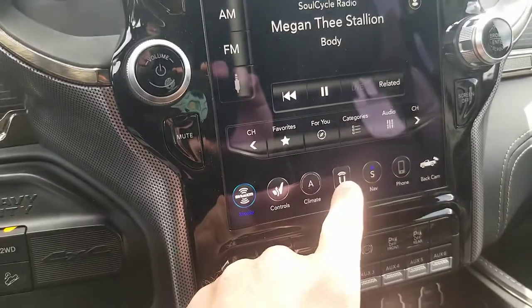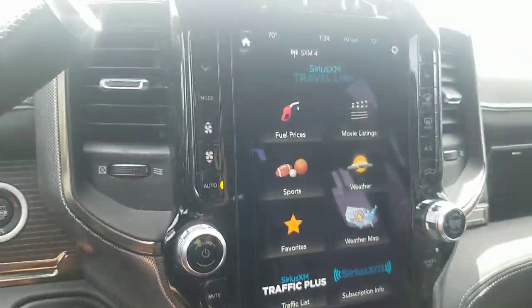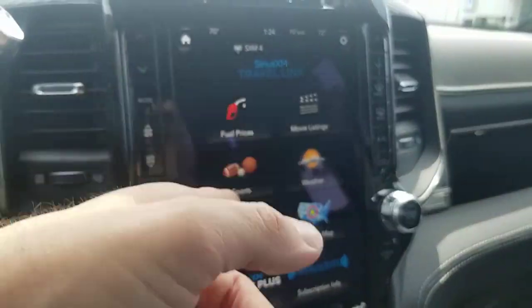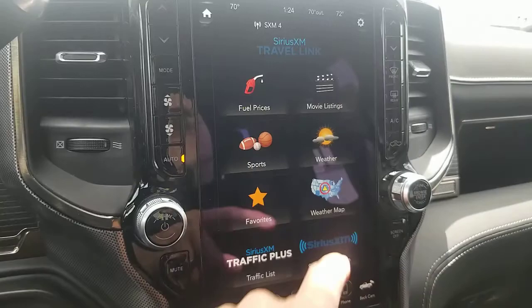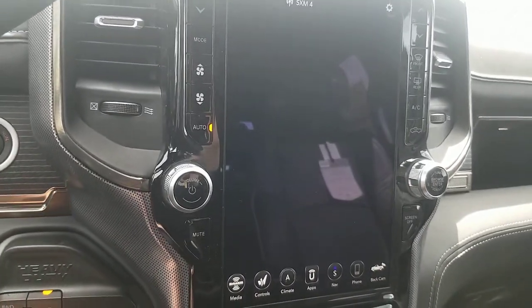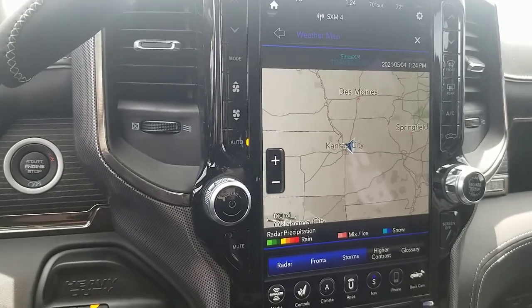So you press this UAPS button right here. Check this out. And then you're going to have Travel Link. Guys, this is going to show you fuel prices by brand, by distance, by price within 10 miles of your local area. You can have the weather maps coming on here, so you'll be able to see what's going on with that weather and all that in your local area.